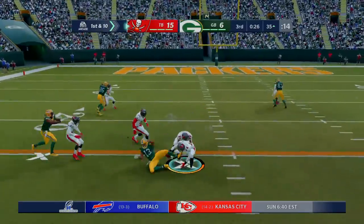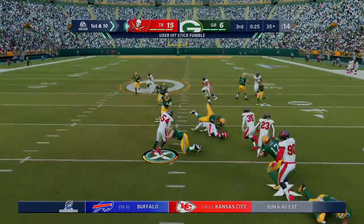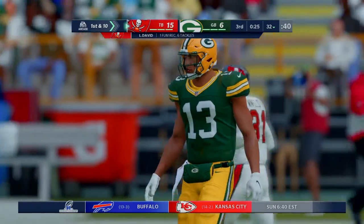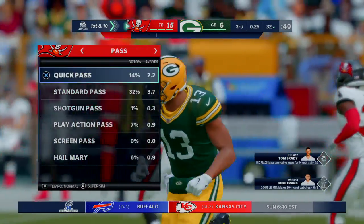Shotgun now for Rodgers. Now the ball comes loose, and it's picked up by the Buccaneers. And he'll get this back to the 32-yard line.